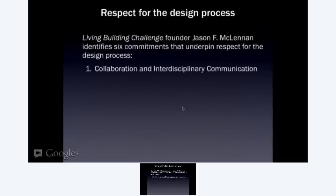And one is this notion of collaboration and interdisciplinary communication. So not this linear idea where I'm the architect, I tell you, the engineer, what to do, then we tell the contractor what he's supposed to do. But rather, we're all open, we're all here to really communicate, share ideas, ask stupid questions, and therefore actually get better outcomes.